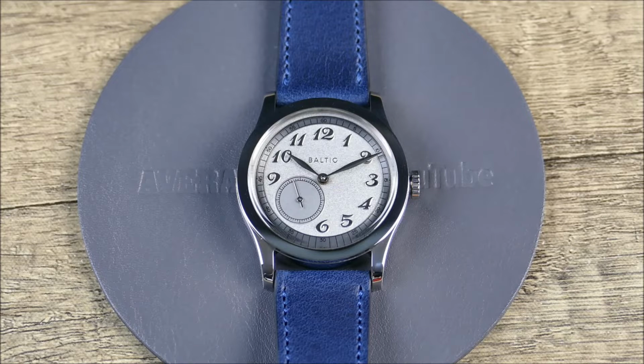You can get this for 545 euro, or roughly about 537 something dollars, depending on the current exchange rate. The pre-order is open from October 13th through the 23rd, and then these will deliver by 2023.